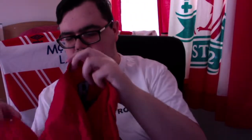Next, we have got my favourite Liverpool shirt of all time. And unfortunately, this shirt isn't in the best of conditions, but I don't care. This shirt means a lot to me. This is the 2004 to 2006 home shirt.